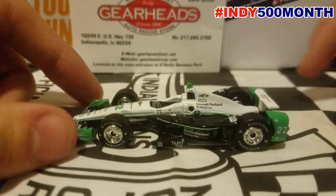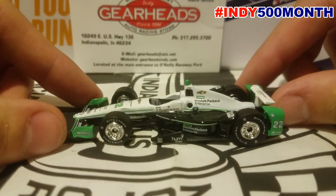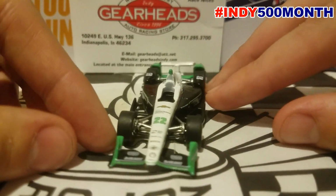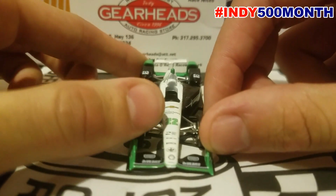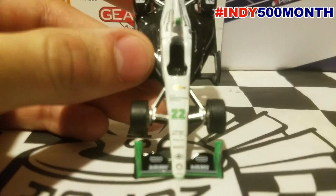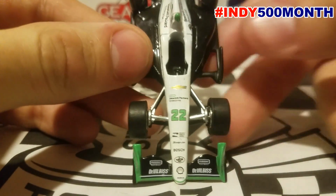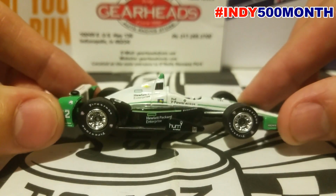Like I said, this car should look very similar to the car that we got from the standard release, and I'll be doing a side-by-side comparison of that car very shortly, just to see the differences. Because right now, if you've already seen this car, you will probably say, oh, this car looks exactly the same. There are some slight differences, but not too much.